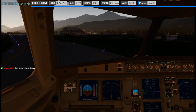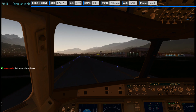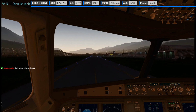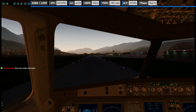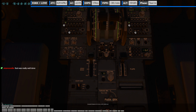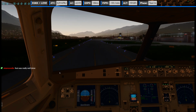Right, after landing checklist. Lights are as required. Strobes can go off actually. TCAS to standby. Weather's off, APU's up, and available, perfect.